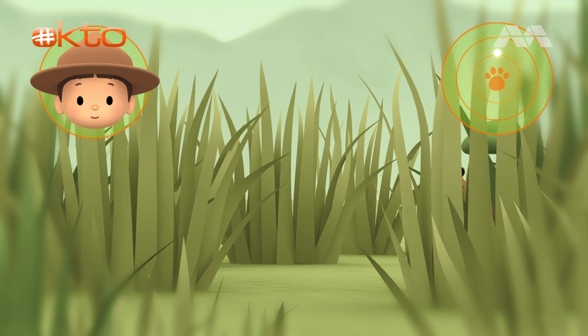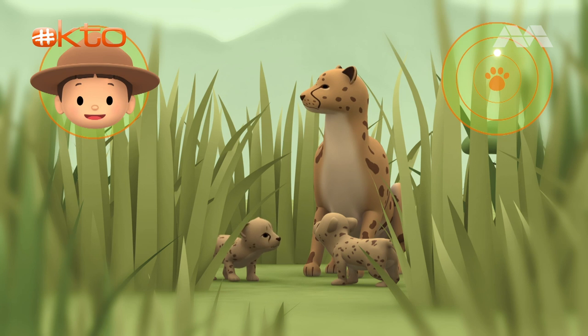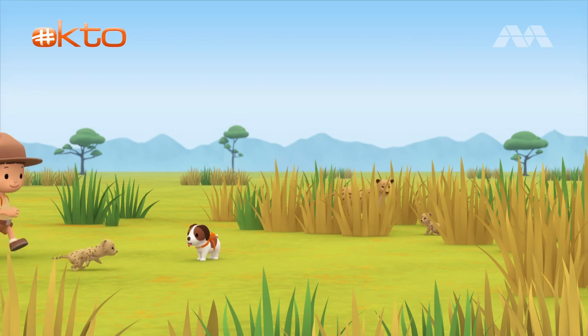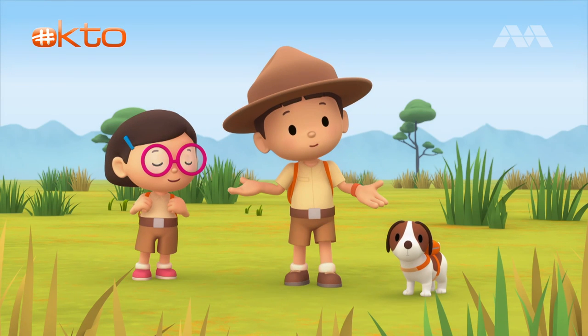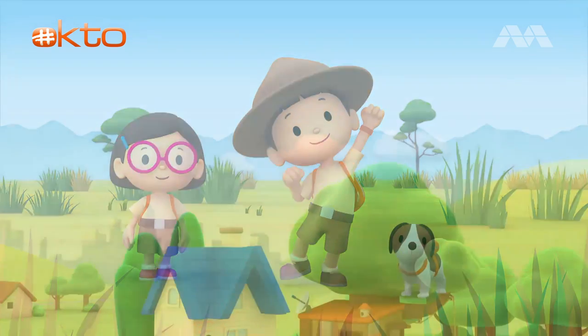What's this? The grass is moving, and there are chirping sounds. Those are cheetah cubs, and there's their mother. This must be our cheetah cubs' family. Great work, Hero. We're coming over. We did it. We found the cheetah cubs' family. Great job, everyone. Hooray! Yay!